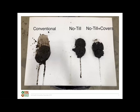The next couple of slides that I just want to talk about are some pictures of conventional versus no-till systems that I want to walk through with you. So this slide right here is a picture of what we call a slump test. What we do is we take soil from different management systems, we submerge the soil in water, and then we slap it onto a piece of cardboard or wood or any sort of hard surface you have laying around.